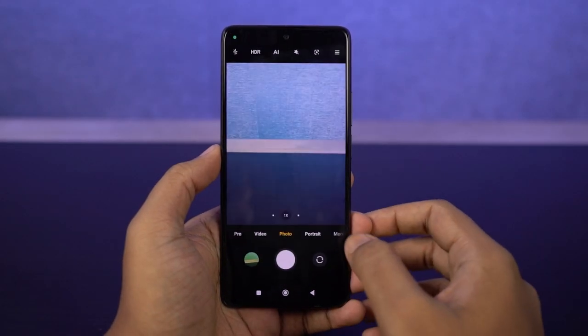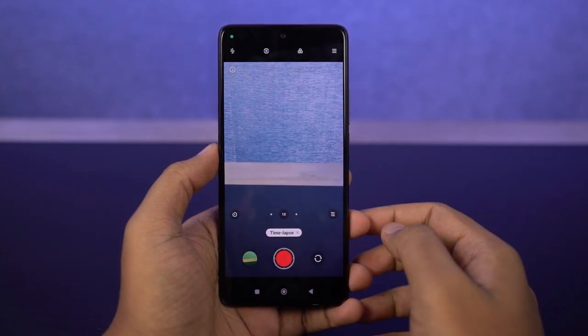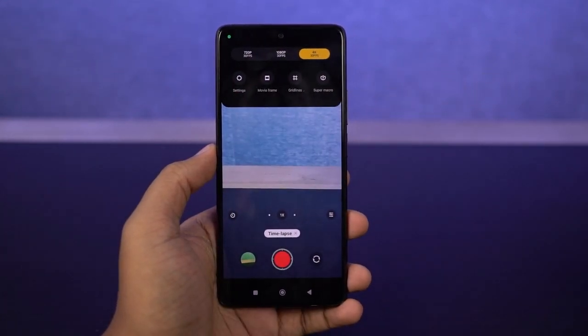Going on next, we have 4K time-lapse, and just like the name suggests, we can record a time-lapse video in 4K resolution. Here's a quick sample footage.